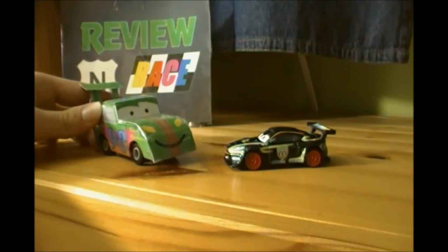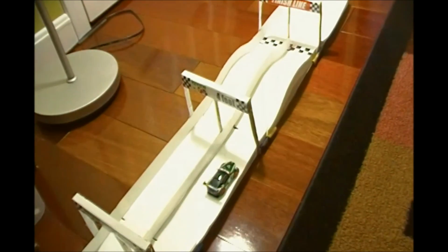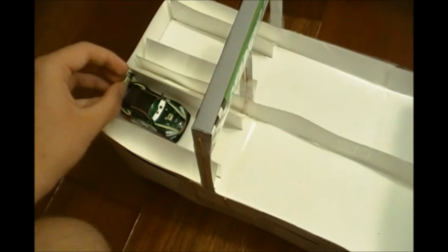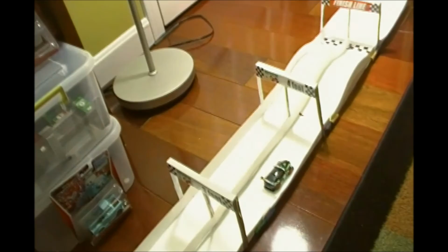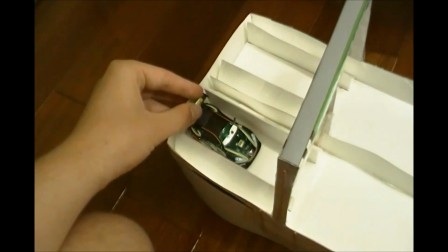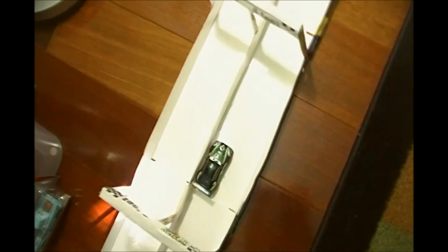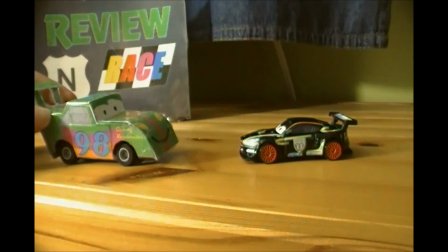Then let's race! Here is Nigel Gearsley's first try. And that one failed. Here is the second try. And he didn't make it this time either. You've got one more try, Nigel Gearsley. And he didn't make it this time either. But you still did very well out there, Nigel Gearsley.